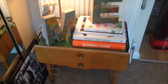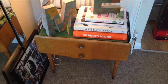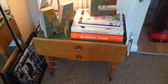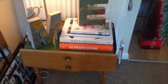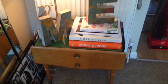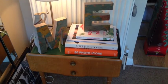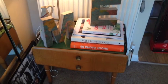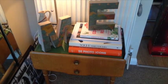I love it. And on top I've got some of my favourite kind of books. So iconic photographs, all the front covers of Vogue. There's a photo album that I put together of all our travels. And also Coming Up Roses, which is a book I love to read for inspiration. That's Kath Kidston's autobiography. And then on the top, I've got these two sort of atlas letters, I guess. M and E. M for Michael, my fiance, and E for Elizabeth, which is my sort of birth name.